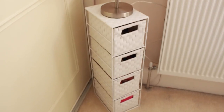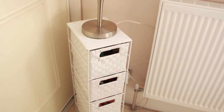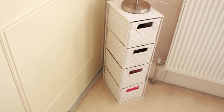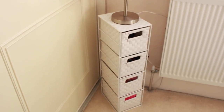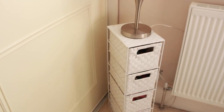Now I'm just showing you, this is a little piece of furniture. It's also new. I got this from Asda and it was only £15. It was really, really affordable. It's super cute, and it fits in that corner just peachy perfect. And like I said, you can get this at Asda, and the reason I got this is because I actually went to Manchester and stayed with my friend and she had one, and I was really taken with it. I really, really liked it, so came back and I got one in white.